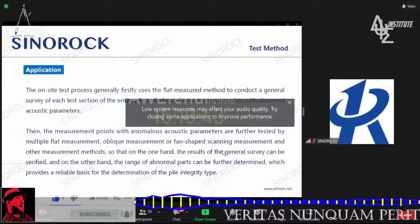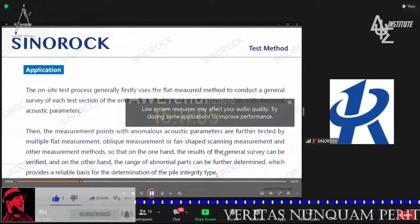There are two methods for step 2. The commonly used method is encrypted flat measurement. That is, the arrangement of encrypted measurement points. For example, a 20 cm testing point is encrypted as a 10 cm testing point. This is helpful for judging the distribution range of defects.